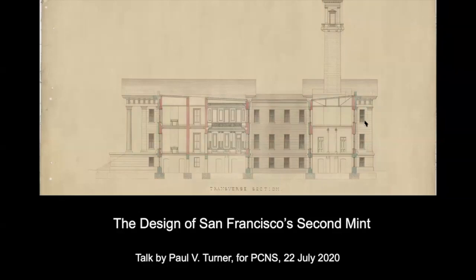Well, here we see one of the architect's drawings for the second branch mint in San Francisco. What's often called the Old Mint, though of course it's really the second mint. The first one was down off of Market Street. The second mint was constructed from 1869 to 1874.